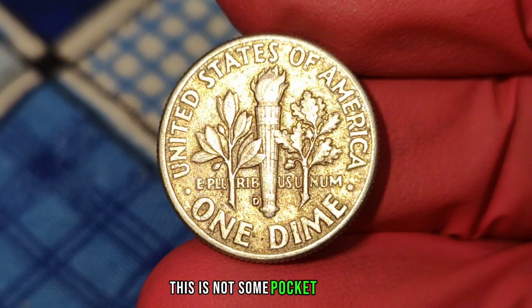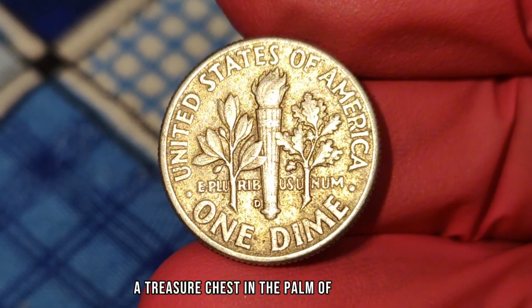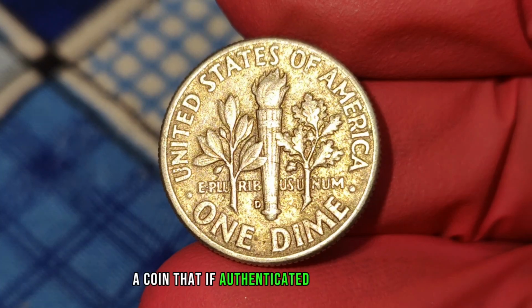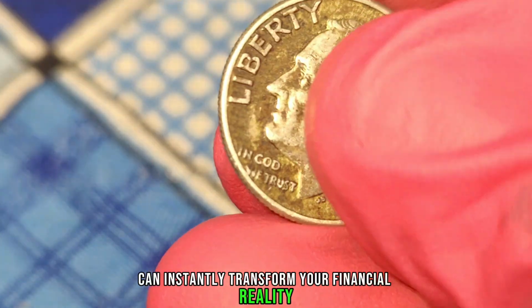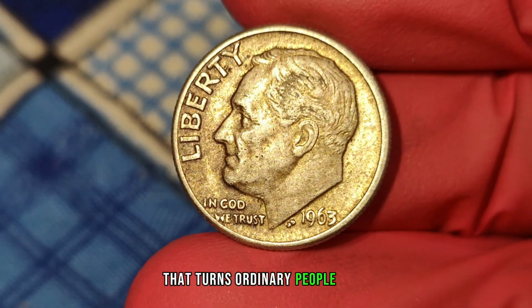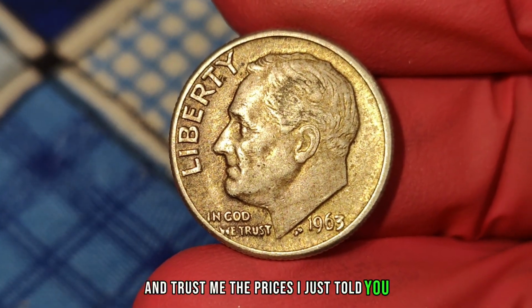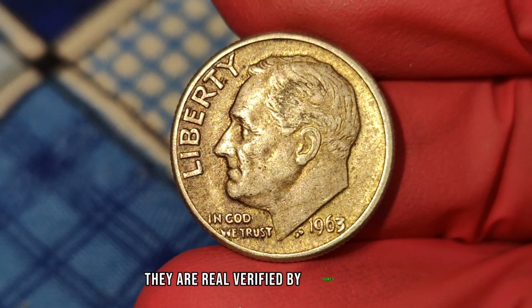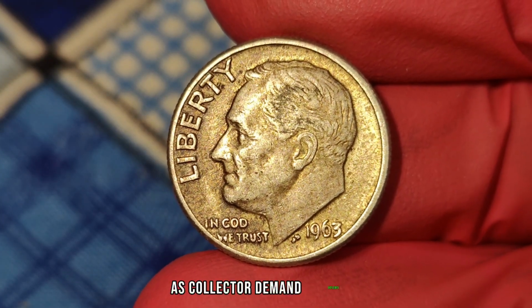This is not some pocket change. This is a piece of wealth. A treasure chest in the palm of your hand. A coin that, if authenticated and properly sold, can instantly transform your financial reality. This is a coin that turns ordinary people into overnight millionaires. And trust me, the prices I just told you, they are real. Verified by today's rare coin auctions and rising with each passing day as collector demand explodes.